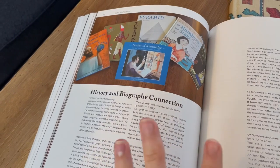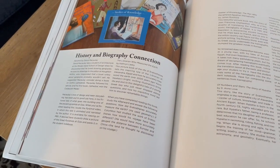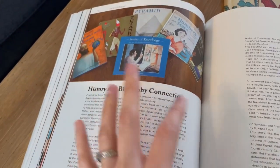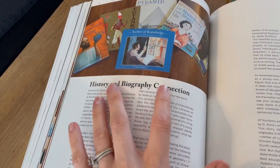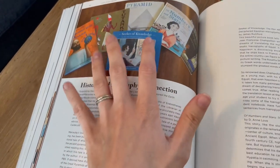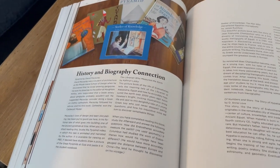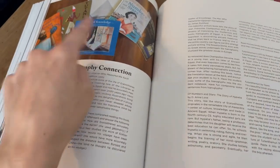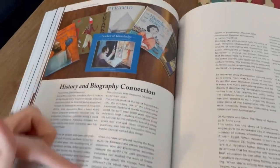This is definitely great for older students. The one from China was a little bit over my girls' heads, I think. But if you have upper elementary, even middle schoolers, the history and biography connection books are great to check out. You just want to assign them as their own read aloud, reading to themselves. And for each book, they give a little blurb of what it is about. So that's kind of what it is.